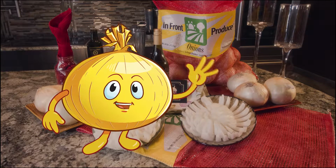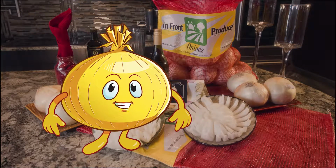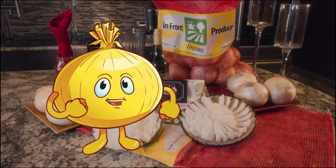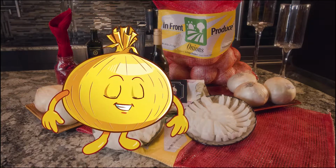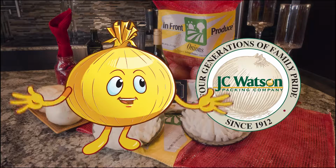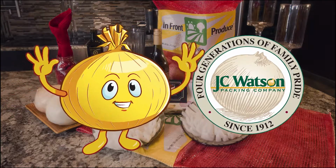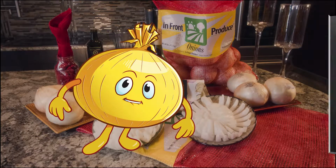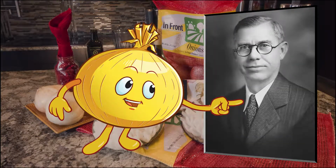Hi, JC here. In the onion world, I'm what's called a super colossal. They don't grow them any bigger or badder than me. I'm top of the line here at the J.C. Watson Company, one of the largest and most innovative onion growers and distributors in the U.S. Heck, I'm even named after this guy here, J.C. Watson, the founder of the company.